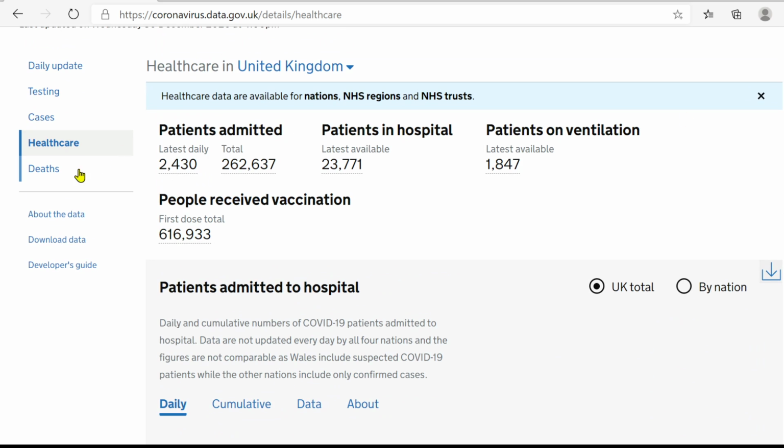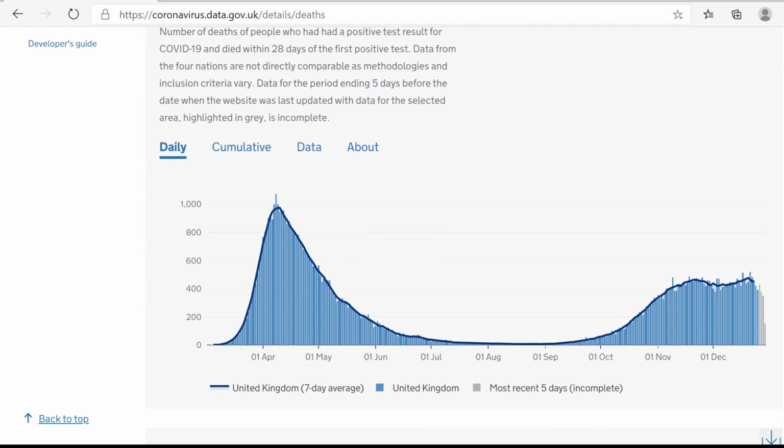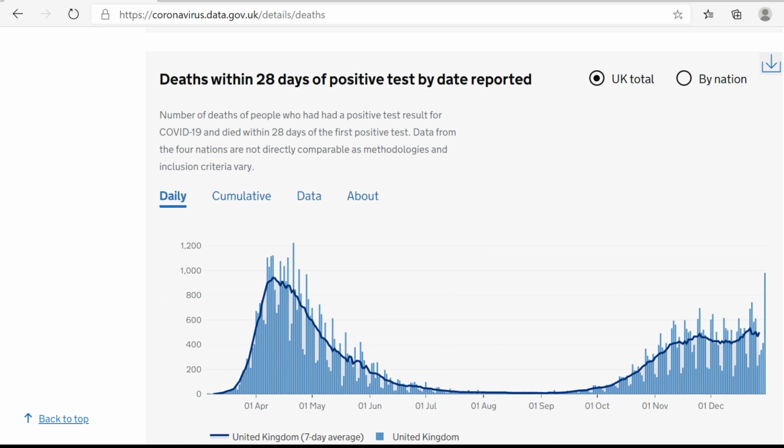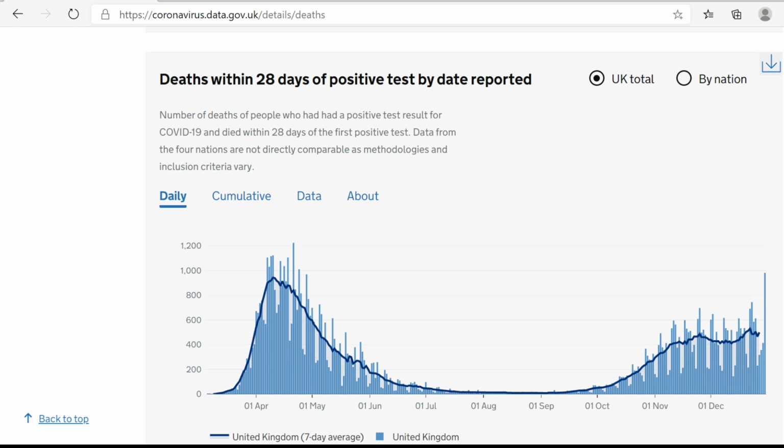And deaths, of course, continue to climb. They can only climb. It's a case of the rate. Again, delayed reporting here. But basically, the death rate is much higher now. And we'll just look at some figures for that death rate as well in a minute.